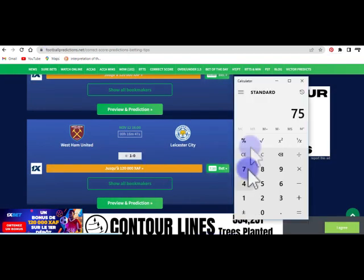What will happen is, let's say you have actually put in 20 euro, and at the end of the day you have 75 euro. What you can do now is take the 75 euro and remove again your 20 euro that you have spent, and you are still going to have 55 euro. This 55 euro is actually your profit.